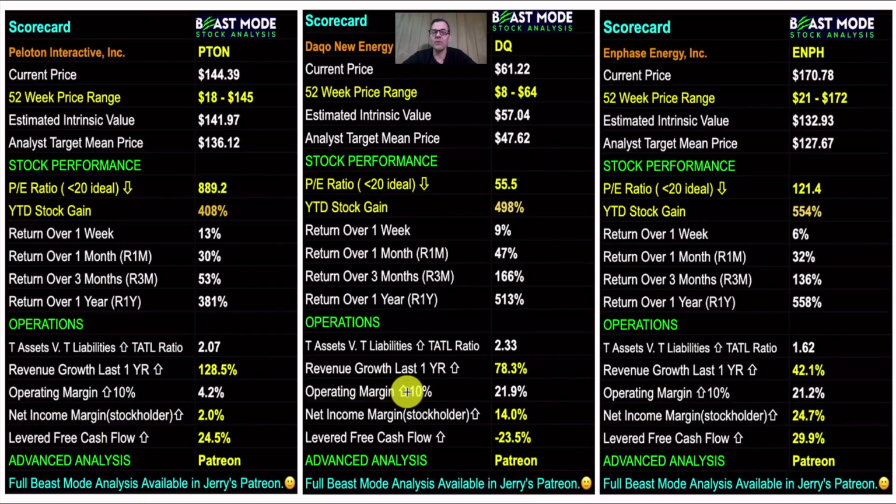Then we've got the operating margin is 21.9%, which is very strong. Their net income margin is 14%. The S&P 500 average is just over 10%, so they're doing even better than the S&P 500 stocks. And their levered free cash flow is negative 23.5%. So that's a little bit of a red flag here. That's nothing that would stop me. But again, we're looking at the entire big picture. One problem with the levered free cash flow is something that we can overlook if we like everything else.